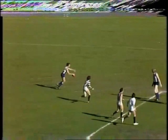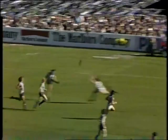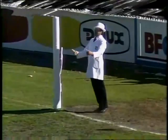Well, Max Richardson. Cable. Or rather, Casson. Brightus unmarked. Players all over the ground. Nobody marking their opponents. Ick. Kick for goal by Ick is a beauty. A goal!